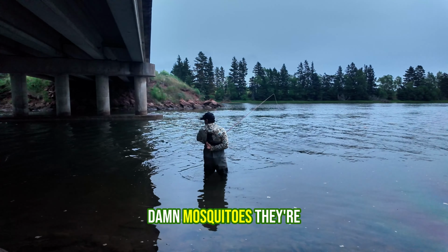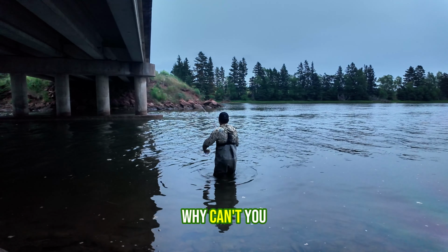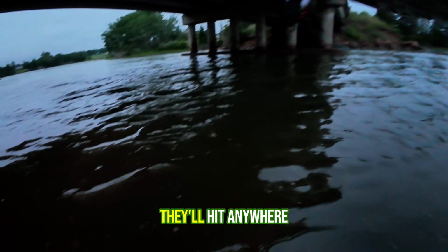Damn mosquitoes. They're just eating my back. Like, why the back? Why? Can't you go eat something else? They'll hit anywhere that they can get their snout into.